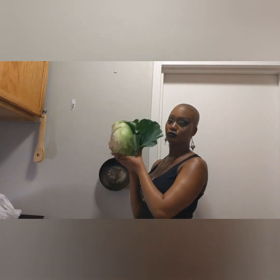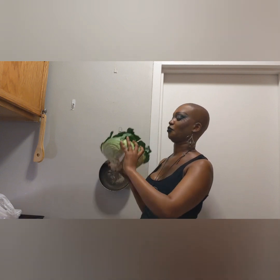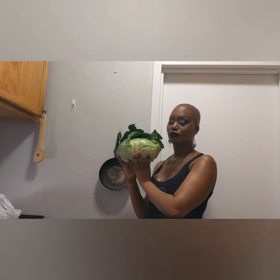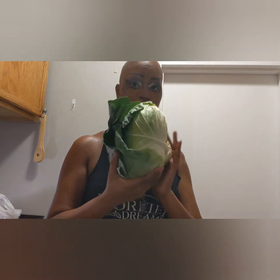I don't know why I'm showing you the kimchi again and the cabbage again, but here we are. I think I thought that the footage before was corrupted or whatever, but yeah, this is my big ass flat cabbage, and I'm gonna show you guys a close up of what that looks like. So now you guys know what flat cabbage looks like.